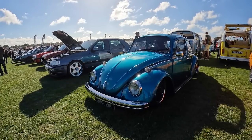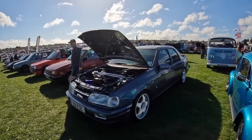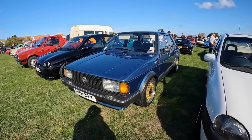Loving this super slammed old school Beetle. Guessing it's on air ride. Parked next to that, SAF Cozzy. Check out the bling Cozzy YB setup in the engine bay. Check out the Mark 1 Jetta.